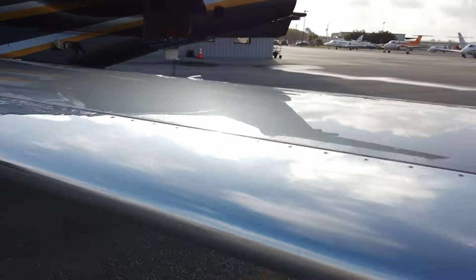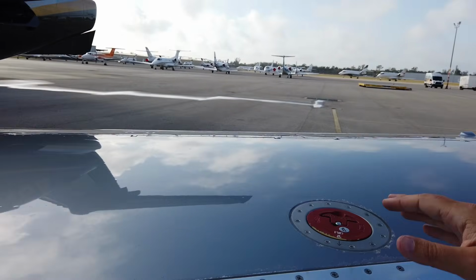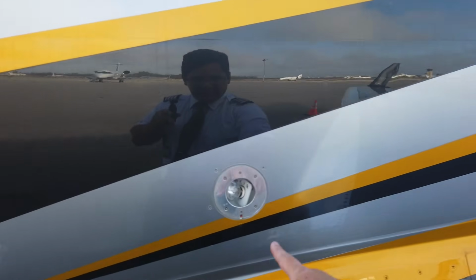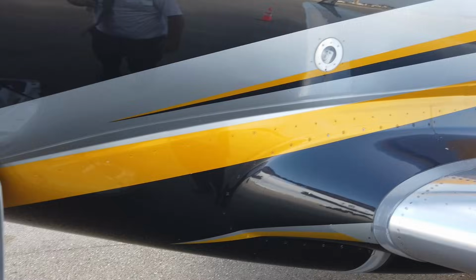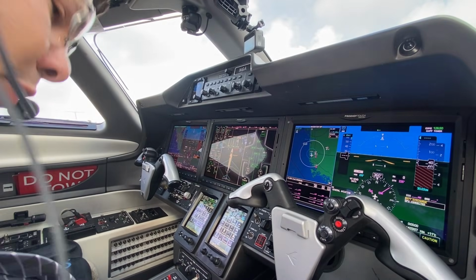And then general conditions. Check our fuel cap here. And this one has an ice light on the left side also. Check it. All right, we'll get set up here.